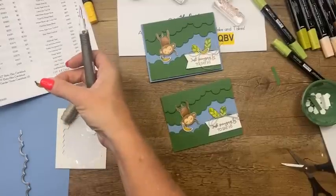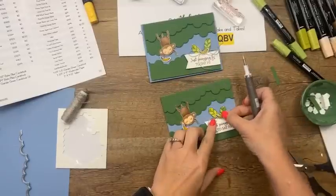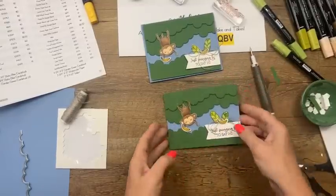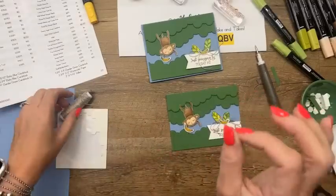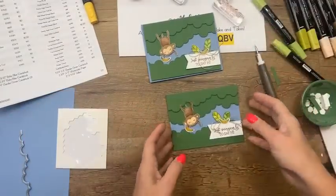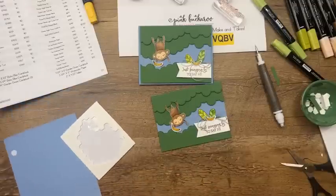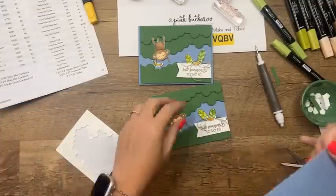Have I used the new Stampin' Write markers yet? Yes, Carla, I have. I actually got all of them, and they are cool. The new ink is very cool. I've used it just once, and I can't remember what I used it for. But yes, they are really cool.